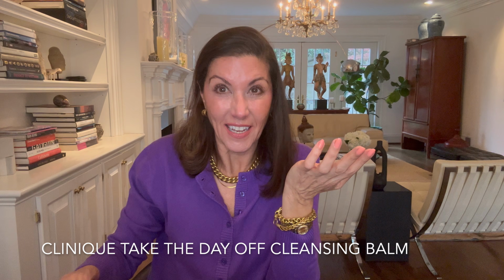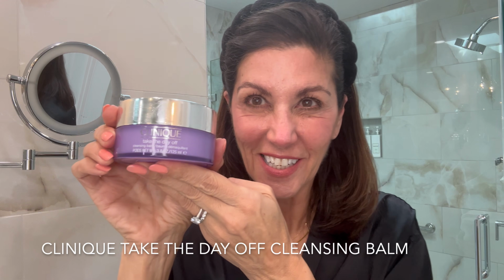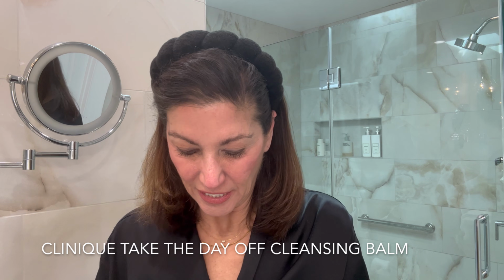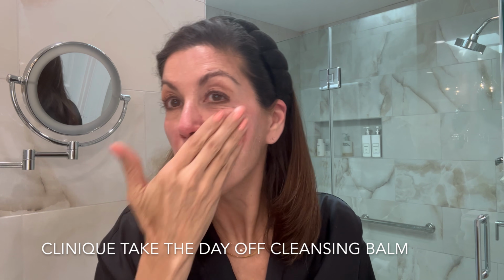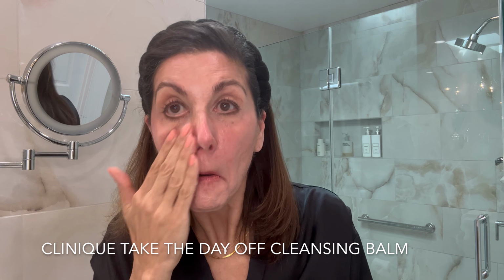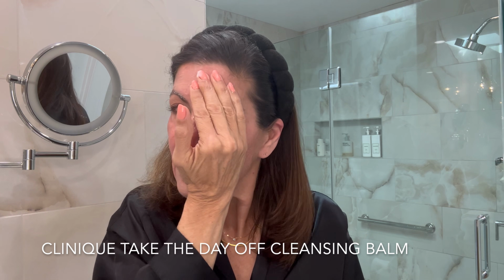So I begin with an oil balm cleanser, and I've used this one from Clinique since the earth cooled. I love it. I love the fact that it's easy to use, it's effective, it removes all makeup, even waterproof mascara. I even love the way it feels.